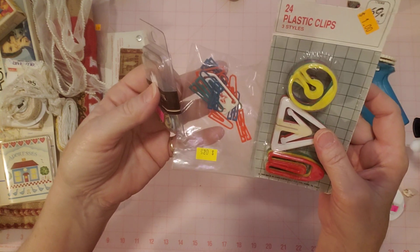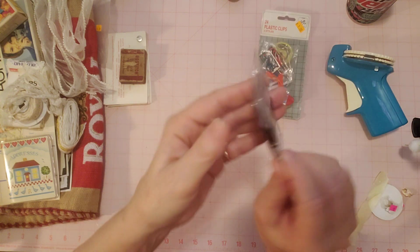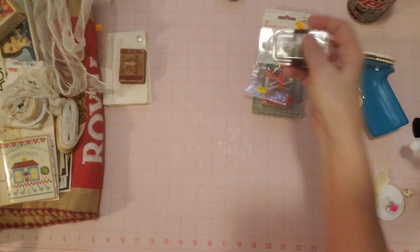Plastic paper clips. You know, they don't make those anymore. So I got those, and these are just some paper clips to use in my journals. They're little round swirlies. Let me hold it close so you can see, and then I'll let you go.